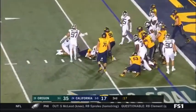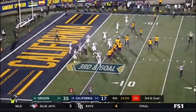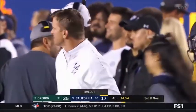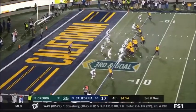Blair gets wrapped up in the backfield. Going to be a loss of 3. Troy Dye. And a timeout is going to be called here by Cal. Their first timeout of the second half. On empty backfield for McElwain. You saw him, he's over 100 yards rushing.